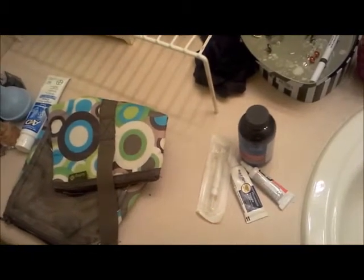And these are the stuff that I'm moving to the medicine cabinet thing. This is technically a medicine cabinet, but I'm moving these to where all the other medicines are so that I don't get confused.